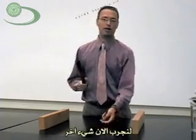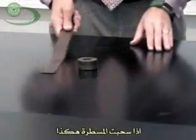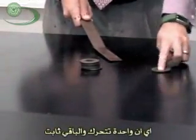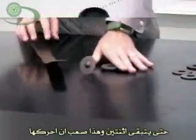Now let's try something cool, and we're going to set it up. I have a stack of 6 washers here, and if I take this bar and slide it flat, I will only hit the bottom one. So only one moves, and the other 5 don't move. Then I can try it again, back and forth, and I'm always only moving the one until I get 2 left, and then it's harder to move.